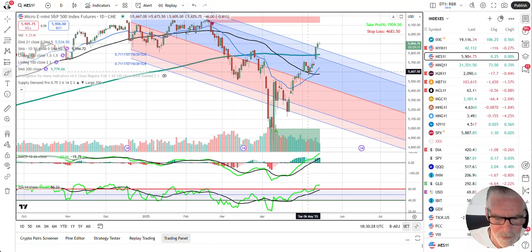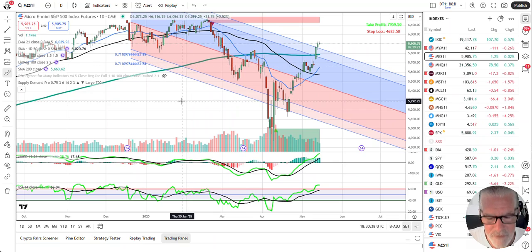The tariffs haven't been priced in yet. GDP is negative. Jobs market starting to show some cracks. And then we're right back up again with the fifth up wave of this big impulse move off the lows. Now, I'm not an Elliott wave theorist, and I'm not saying that that's it, that we're now going to get an ABC pullback. I don't know.